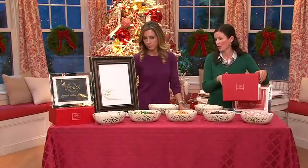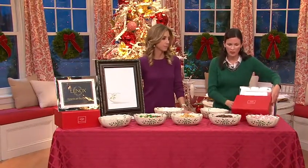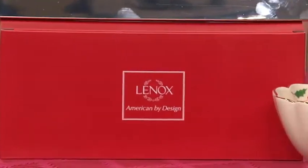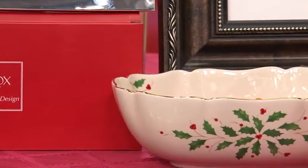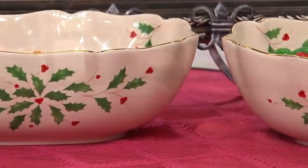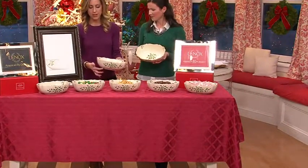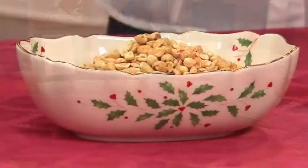great for storage. I always feel like that's so hard during the holidays. I'm like, I do not want to just wrap this stuff up in newspaper, throw it in a random box. But here, you've got the box for giving, you've got it for storage, and everything has that Lenox name on it. If you have a curio, just let it sit in the curio and look beautiful, and let it be your decor piece. It is 10 1/4 inches long. It is 7 1/4 inches wide, and then you're looking at about 3 1/4 inches high. Nice size. Remember, you're going to hand wash this.